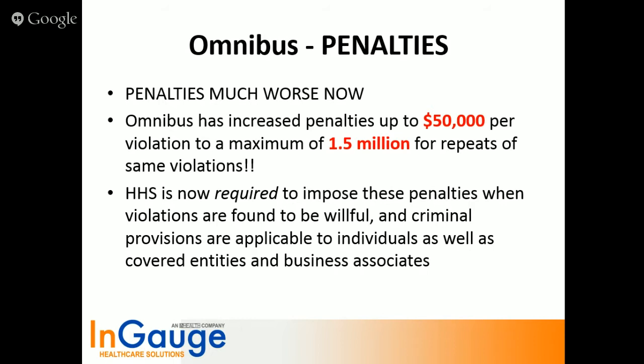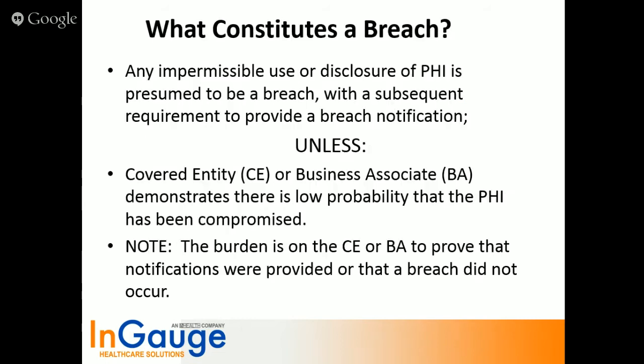prove there's basic, not just willful, but just basic neglect, that you've got very old systems in place. You're emailing unencrypted information all day long, back and forth to your billing company, back and forth to your transcription company, and nothing's been done all these years. They'll throw the book at you. And there's also criminal provisions applicable to individuals as well as the covered entity and the business associate.